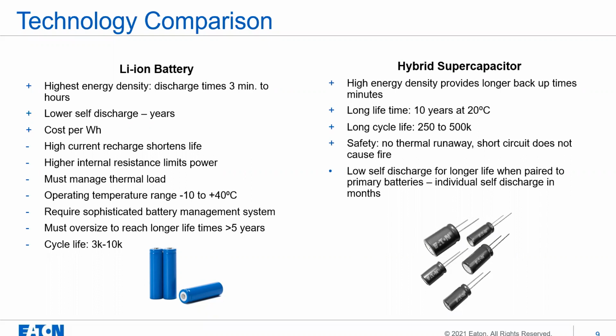They have very low self-discharge, so with modern lithium-ion batteries you can let them sit on the shelf for a long time, and you don't see a lot of voltage drop over time. And the cost per watt hour: because of the energy density, the cost per watt hour is going to be significantly lower. This typically manifests itself in a lower upfront cost. But then because of replacements, it's going to be more expensive over the lifetime.